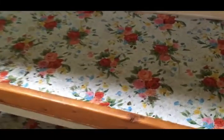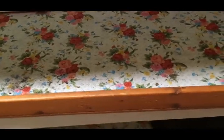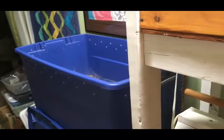Don't you hate it when you find bugs in your house and you don't know where they're coming from? I was really afraid it was coming from my worm bin, and I'm like, oh no, I'm going to have to do away with my worm bin. But it's not. It was coming from these potatoes.